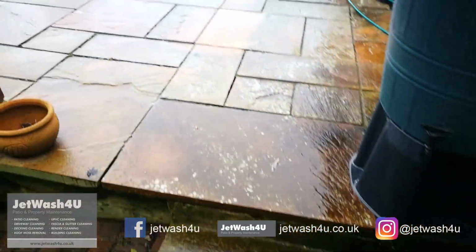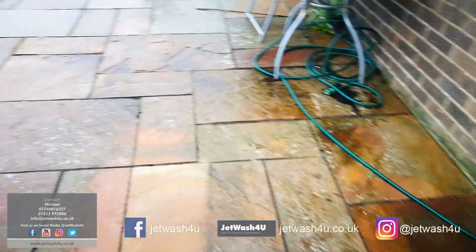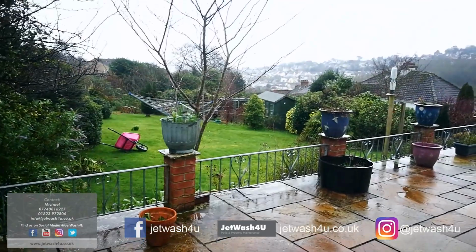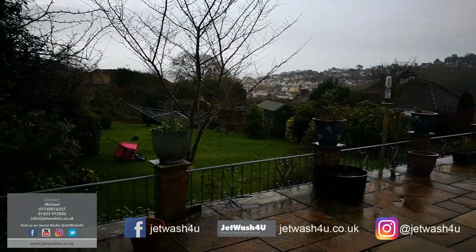And then as I walk around this patio, you can see some patches are worse than others. We've got some lichen, some spots, some mold, some algae. It's very slippy underfoot. In the distance there you can sort of make out the sea.